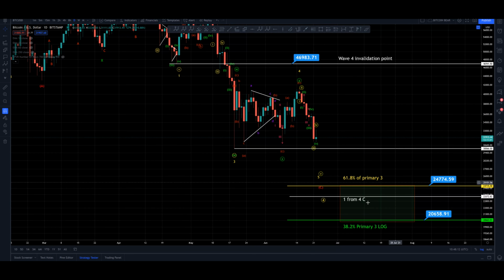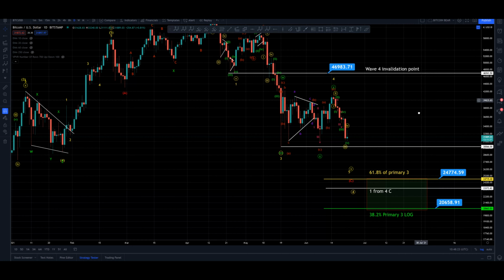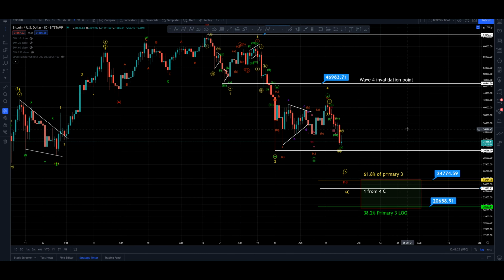These are just likely targets, likely Fibonacci confluences for the wave 5 to reach, and there's still more than 10 grand which could fall out of the market and still be within these bounds. So just keep that in mind. If we clear the 3, you've got to be on guard if you're a bull looking for a possible impulsive reaction signaling the low.